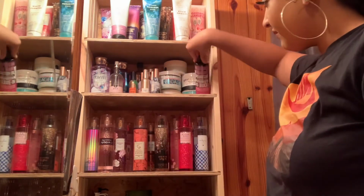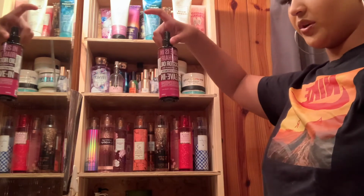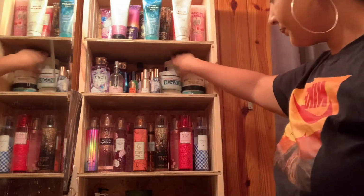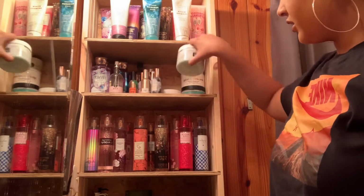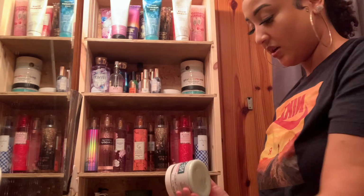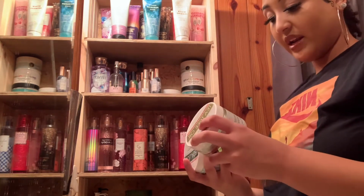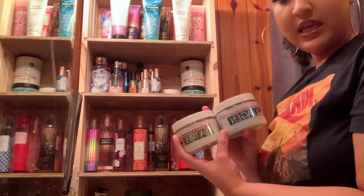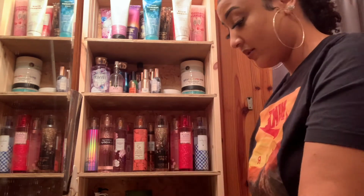And then I just have this leave-in hair castor oil with coconut oil. And this stuff does not work. Just saying. And then I have another hair mask. This is the collagen one. I really like this one. This is the one I started off with. And these are only $5.99 at Ross, and they do wonders.